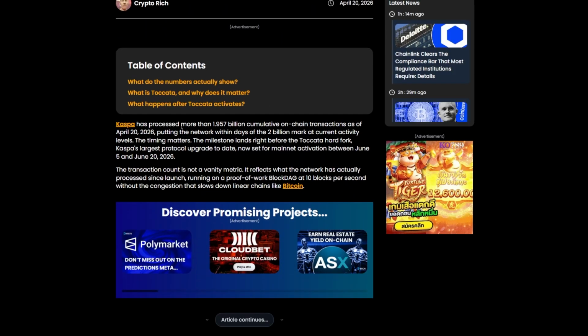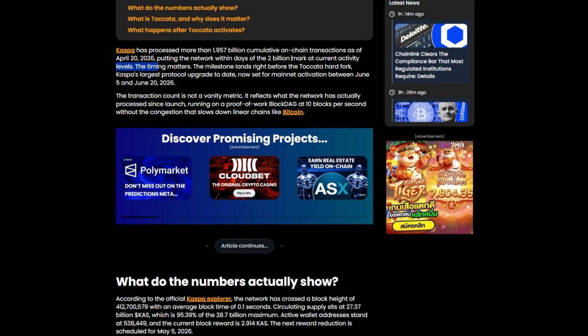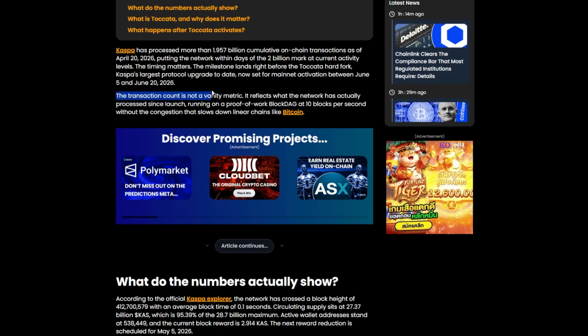KASPA has processed more than 1.957 billion cumulative on-chain transactions as of April 20, 2026, putting the network within days of the 2 billion mark at current activity levels. The timing matters. The milestone lands right before the Takata hardfork, KASPA's largest protocol upgrade to date, now set for mainnet activation between June 5th and June 20th, 2026. The transaction count is not a vanity metric. It reflects what the network has actually processed since launch, running on a proof-of-work blockDAG at 10 blocks per second without the congestion that slows down linear chains like Bitcoin.